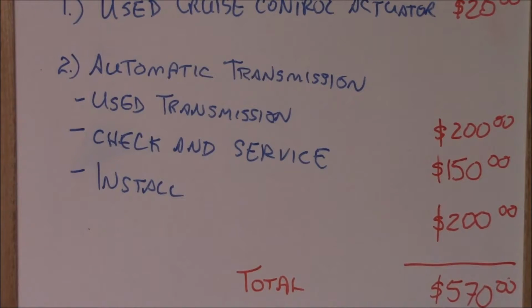Took it in, had it checked out by a transmission shop. They gave us the bad news that it was about done. So the shop started to find a transmission. We managed to find one used privately. Looked really good, history looked good, the car was still there, so we got to take a look at it and managed to pick it up for a couple of $100. Then we took it into a transmission shop and had it checked and serviced to make sure it was good.